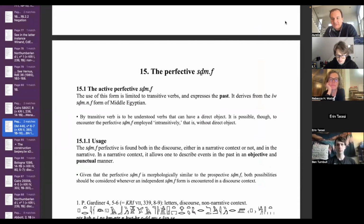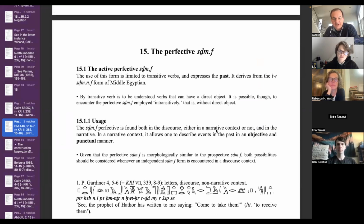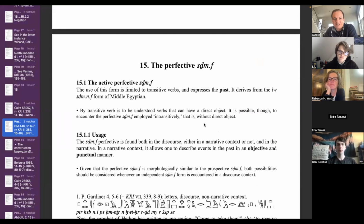So this is different from, I shouldn't, since I'm not that good at Middle Egyptian, I shouldn't do a direct comparison, but basically in a lot of ways, this fills what the sDm.nf would do in Late Egyptian. So this is, I'm sorry, in Middle Egyptian. So this is definitely different. It's a verb form that you would use basically where you would use a past tense in English. I said, I did, I found, etc.